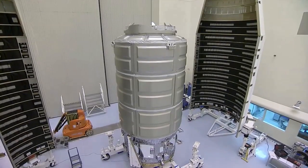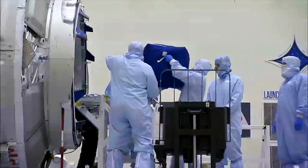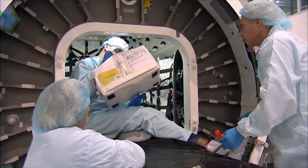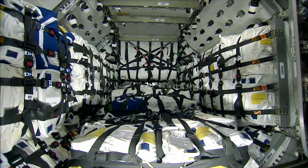Dubbed the SS Deke Slayton II after the famous NASA astronaut, the space freighter is loaded with more than 7,000 pounds of science hardware and supplies for use by the Expedition 45 and 46 crews. And among the tons of supplies packed on Cygnus are several exciting new science experiments.